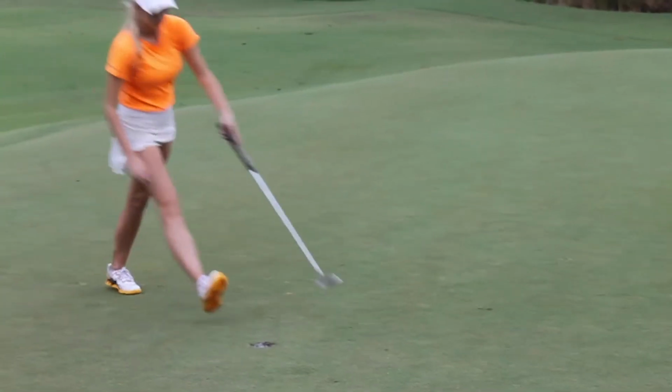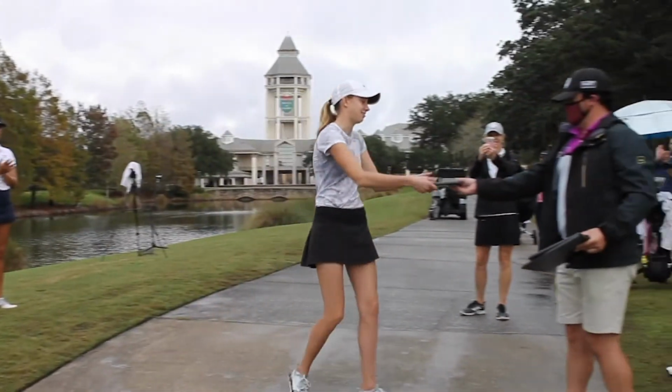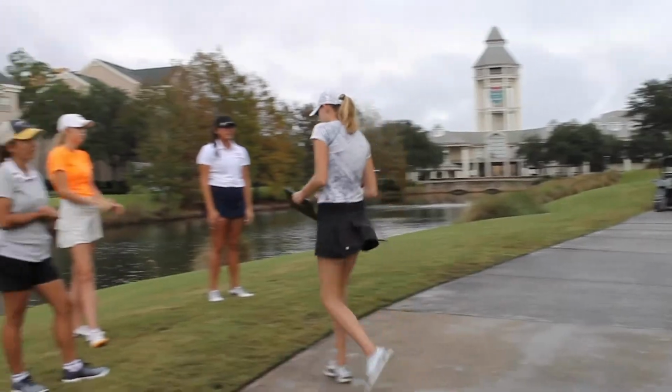Coming in third was Sybil Stilson, who vastly improved in round 2, shaving off 7 strokes from round 1, making her final score 154.